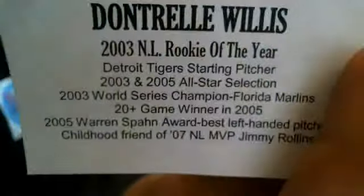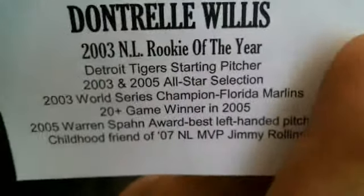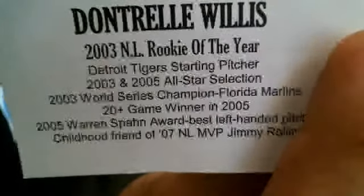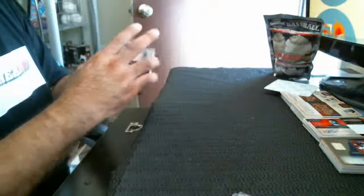One of the accomplishments was, yeah, Detroit starting pitcher, 2003 and 2005 All-Star selection, World Series champion with the Florida Marlins in 2003, 20 plus game winner in 2005. They're saying he's on a minor league team right now, so.